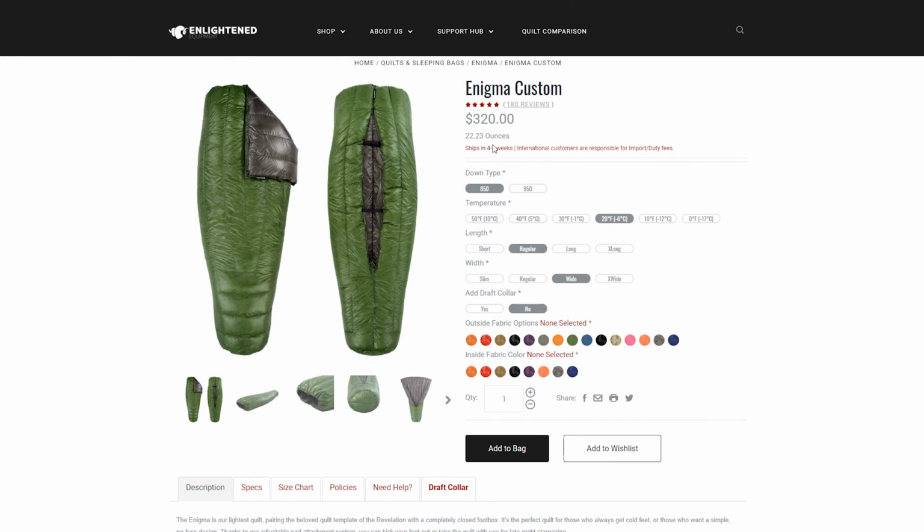Fill power does affect 2 things though, weight and function. For weight, the higher the fill power, the less down you need to fill the quilt up, which results in a lower overall weight. For function, lower fill power tends to be less affected by moisture and dirt because there's more down surface area to deal with those things.